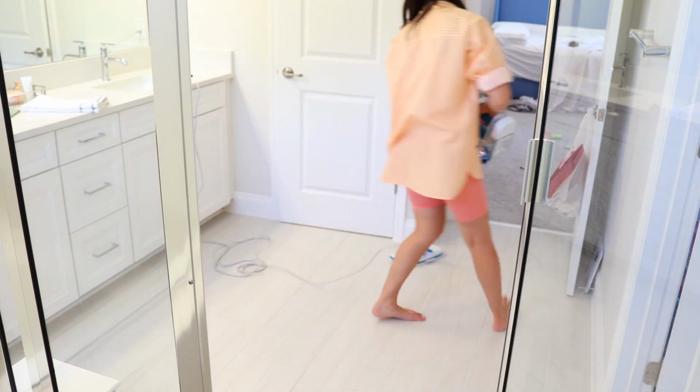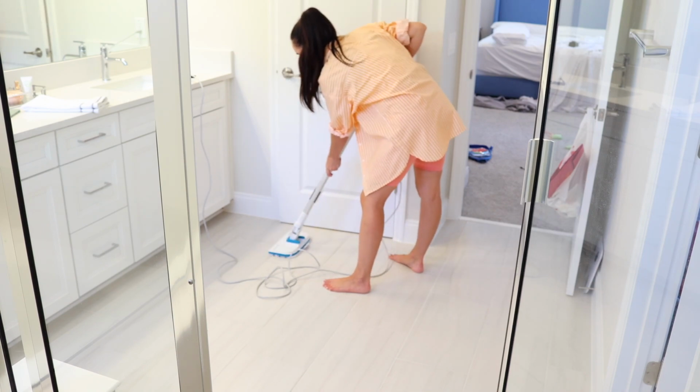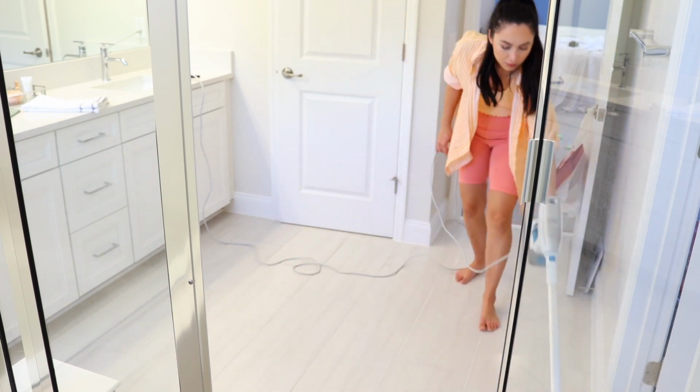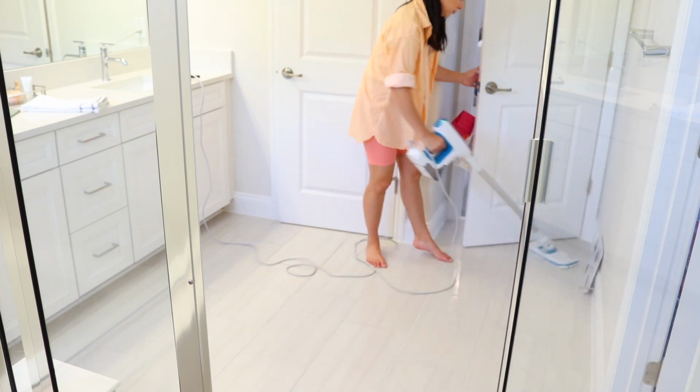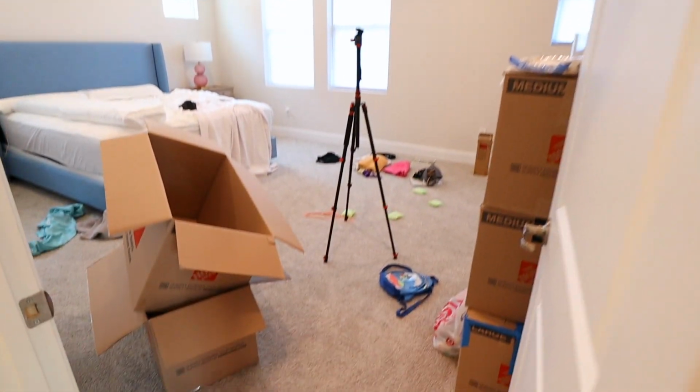Oh, actually, I think you can use it to clean your shower and shower grout, so I will add that to my list. But again, since that shower and shower grout are all new, there really isn't anything on there. However, one day, when there is, I'm so excited to use that. I've heard steam mops and steam attachments for grout are life-changing.